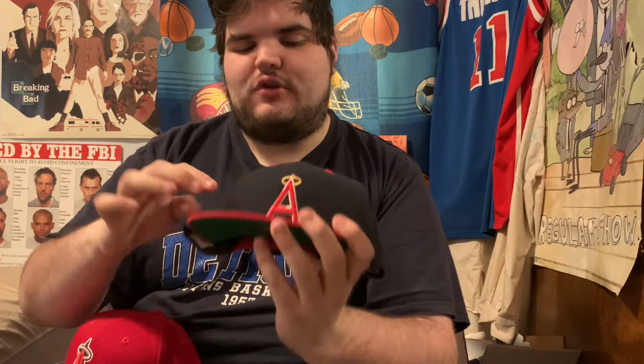I definitely have grown more to like this logo. Still not the biggest fan of it, but I've definitely grown to appreciate it more. And yeah, got that while I was in Cooperstown. And then, of course, this Angels hat I got on Amazon. I really like the red on red. Just the classic Angels look that they've been rocking for a while now.